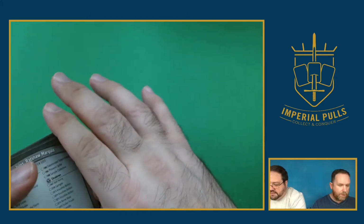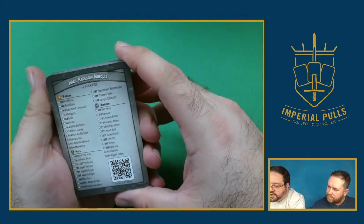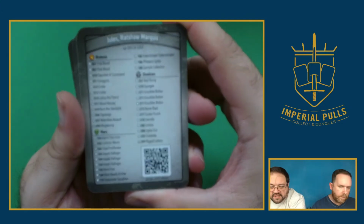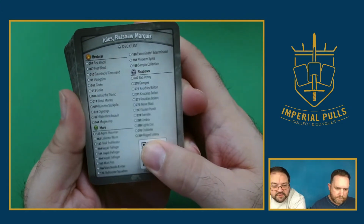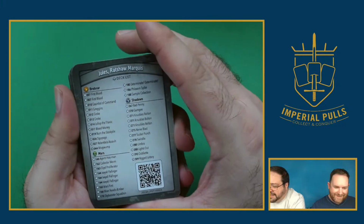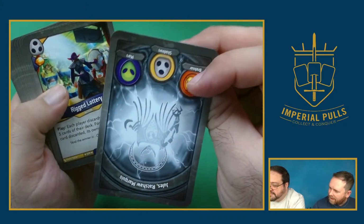We see a QR code already. There is a QR code for this deck list. So it starts with a deck list of everything that's in there. I'm going to put my thumb here, although it's too late now, isn't it? If anybody wants to, I don't care. I'm not sure what that does. What if they're going to go back in time and steal my cards?